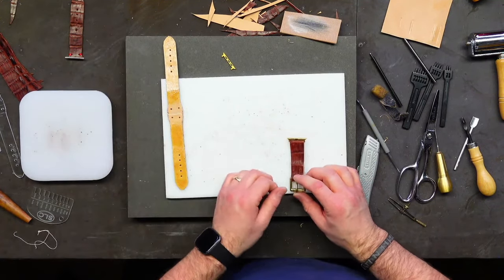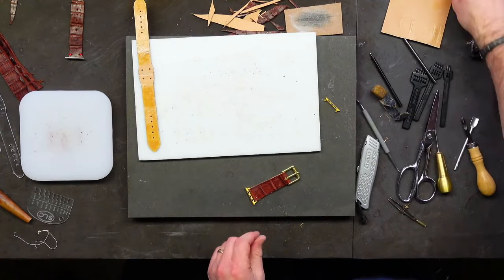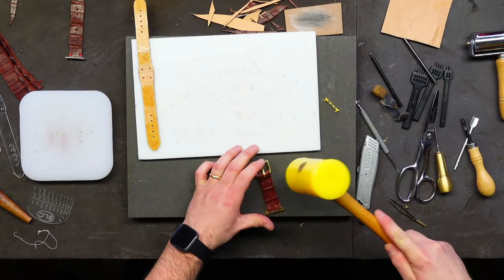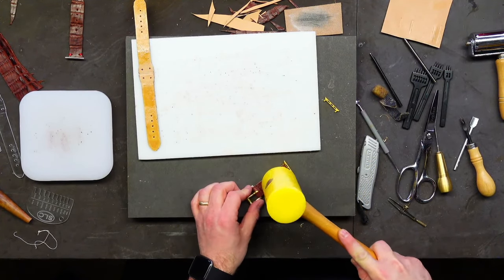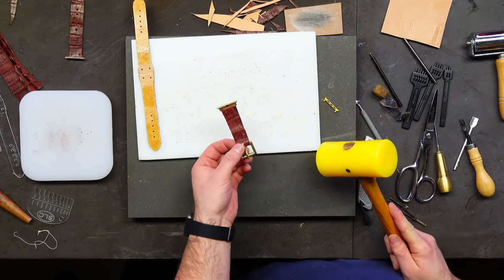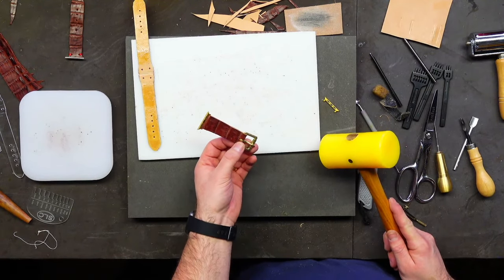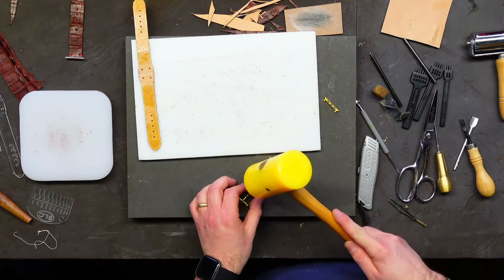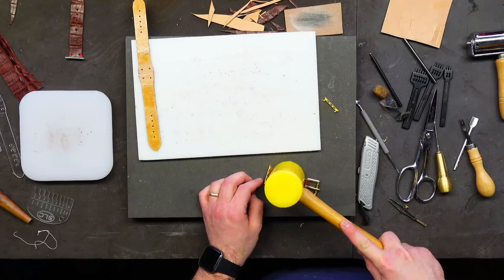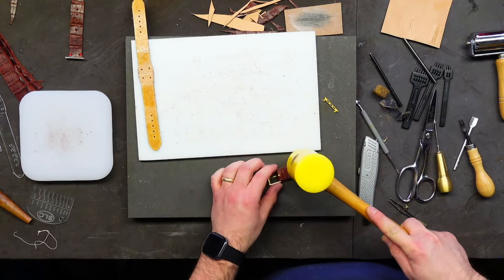Hey, are we going to put a keeper on this thing? Yes, we are going to put a keeper on this thing. But first I'm going to set this. I'm glad you set that because I would have forgotten that. When does it go on? Generally before you do this, because it's a lot easier. So generally you'll put it on before you do this. But, you know, I like to live on the edge. That and I forgot to make the keeper.